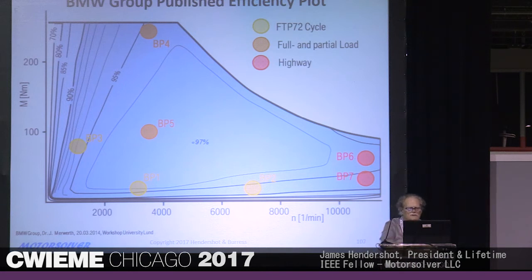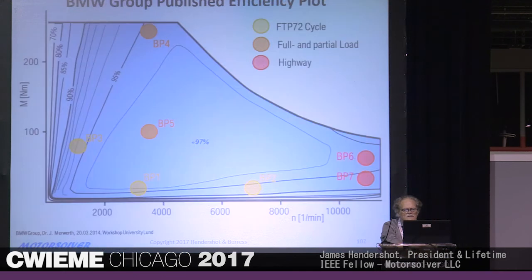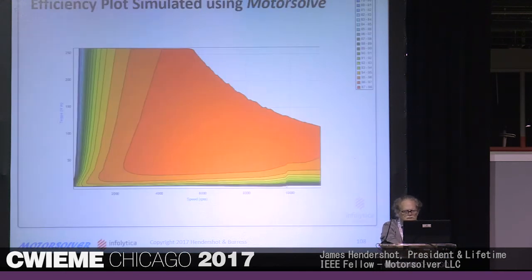So what we've done is, this is BMW's efficiency plot, and look at the 97% range, this area in the middle. The speeds and gear ratios are going to be selected based on this and the typical driving cycle that a particular car is targeted for, whether it's a commuter car or whatever. And Motorsolve, this is their efficiency plot, and of course it's very similar. Not exactly the same.